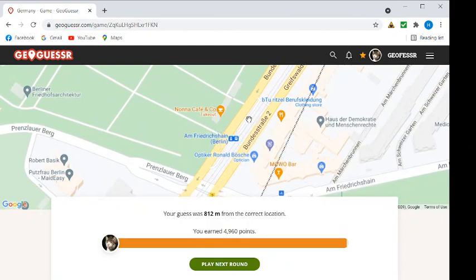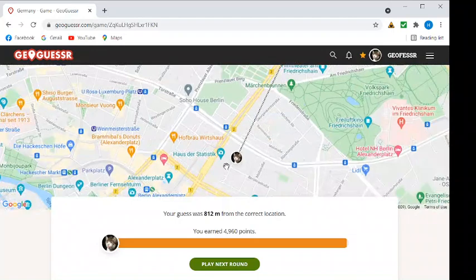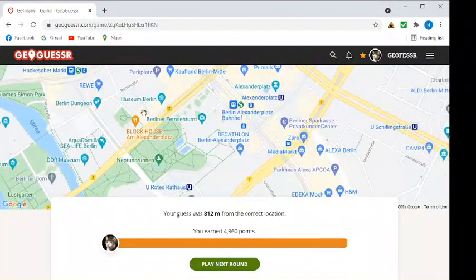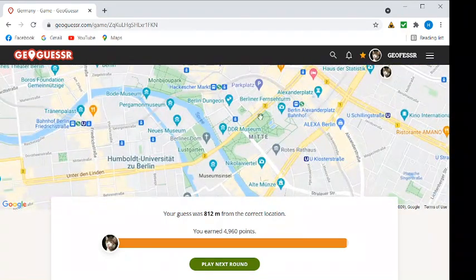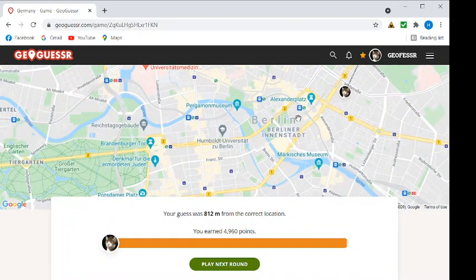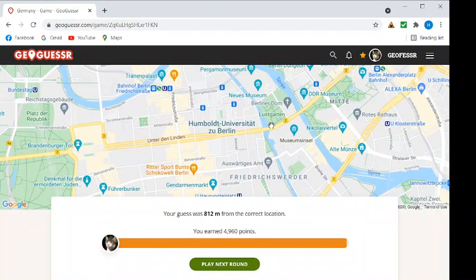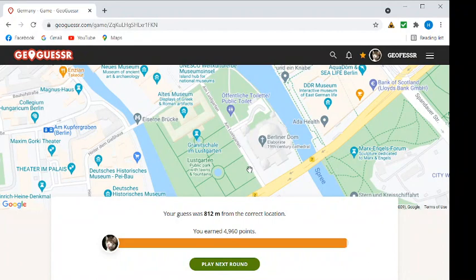Here's Friedrichshain. Can I find, yeah, see there, Berliner Fernsehturm. That was what I was talking about, that TV tower. And so around Bahnhof Alexanderplatz must have been East Berlin. The Brandenburg Gate was right on the border right here, and that's in this area, right?